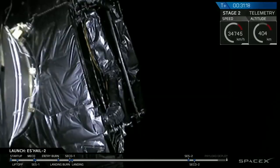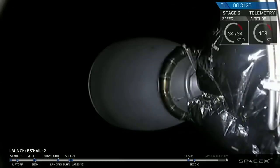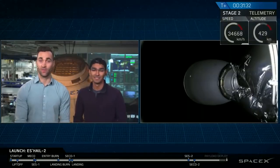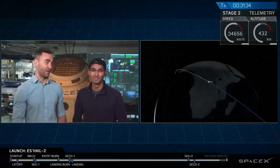Welcome back to our webcast. Now, if you're just joining us, it's a great day for the second stage. We just finished SECO-2 and are moments away from deploying the SHALE-2 satellite into its geostationary transfer orbit. And the deployment of this payload is really the culmination of today's entire primary mission.